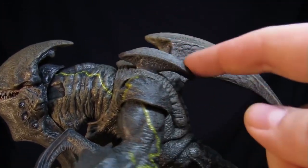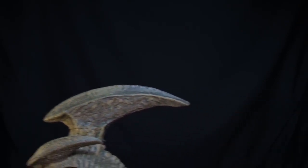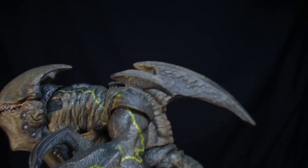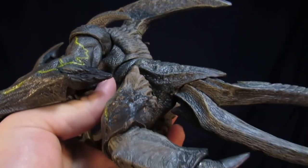And it gives this kaiju a little bit more of a fierce appearance. Like, can you just imagine this sticking out of the water as he's coming towards Australia? That would look super awesome. And it gives him a little bit more character, which is really nice.